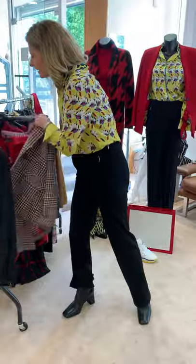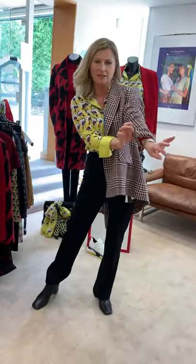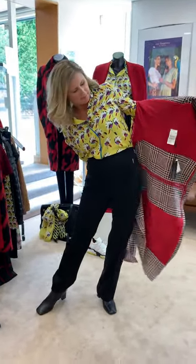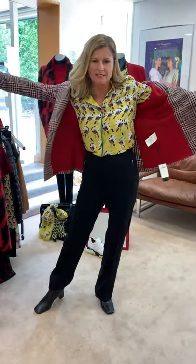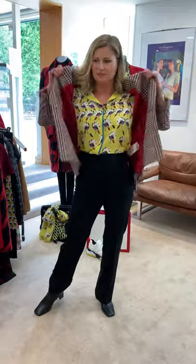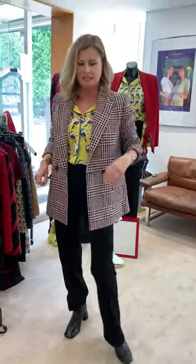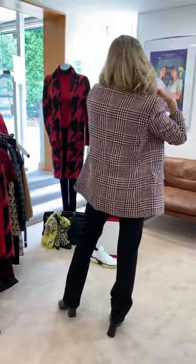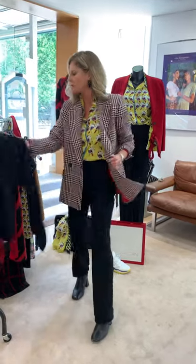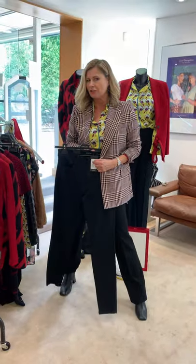And then there's a great check, the Glen check. I'm just going to slip that on. Lovely turn back cuff there. They call it burgundy, the red, but it's more of a cherry red than burgundy. It's not a true burgundy, so don't be surprised. So there's the tweed jacket, stretch, very easy. So that would look nice with the black shirt underneath, like that. You could wear it with the jean as well, or even with a blue jean, it would look very good.